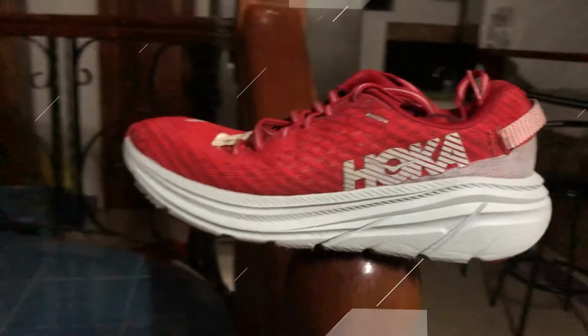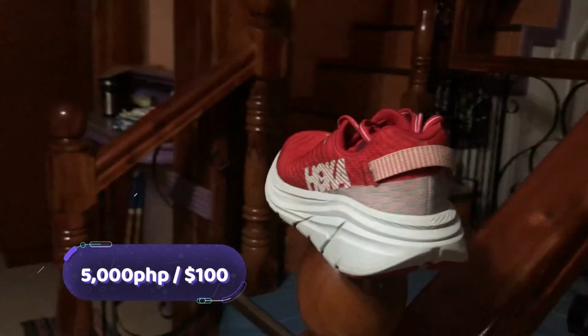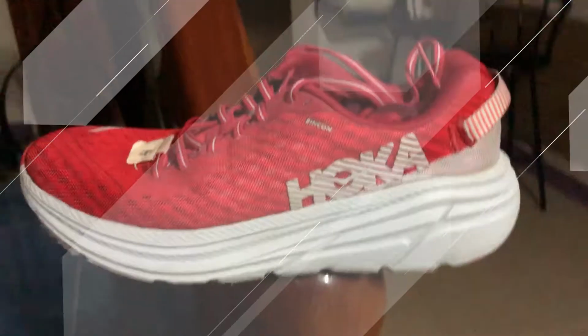And without further ado, the 4th on my list is going to be the Hoka One Rinn. This is a very budget-friendly shoe, and it is very suitable for a beginner runner because of the first 3 things that you can really feel about this shoe. First, it is extremely breathable. Second, it is extremely squishy, and a beginner runner is really going to have fun on this shoe, especially when you are just starting up your running career. You should really get the Hoka One Rinn.